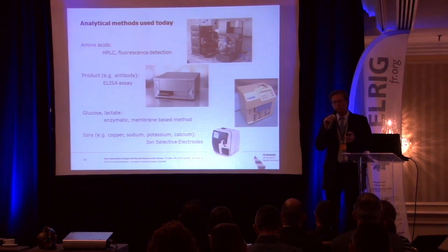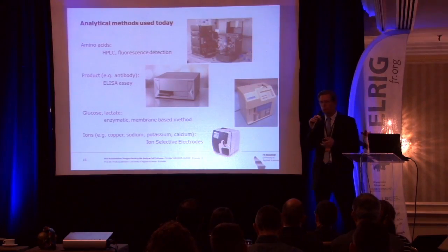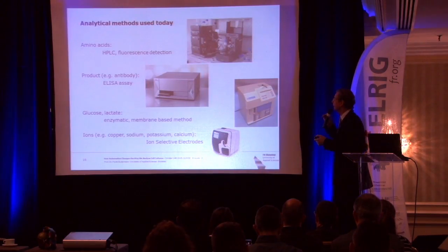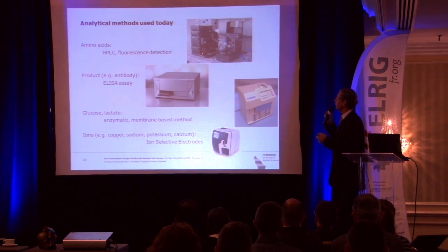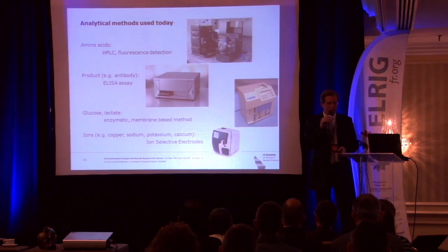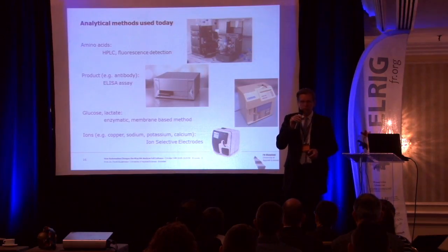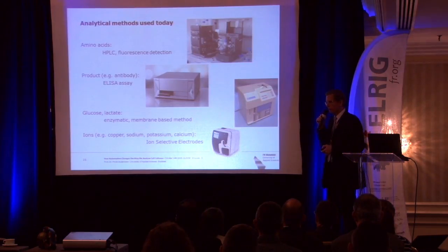The idea of automation is not only to automate those machines that are able to perform one task for your special application, which would mean here HPLC and amino acids. HPLC is not so good at monitoring glucose, lactate or small molecules, but the HPLC system itself may be highly automated. But you need manual sample preparation. The next idea would be to see if there is one concept, one methodology that is able to measure all of those analytes, and that is spectroscopy.